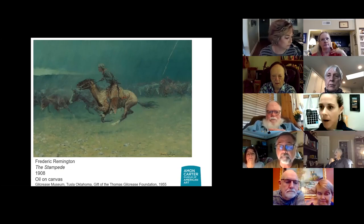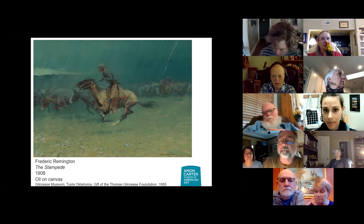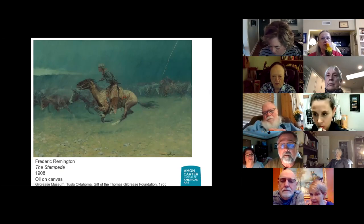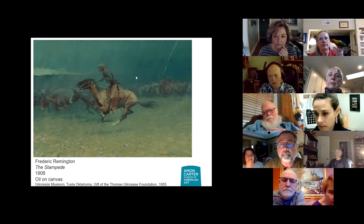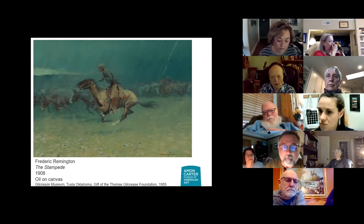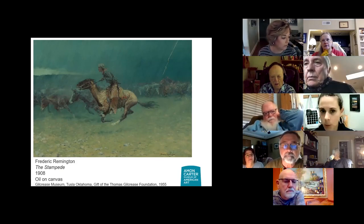He's got maybe one other rider where you think they might be yelling at each other, or this horse might be a little spooked. They're scared of the lightning and the thunder and the rain, and they're trying to stampede. So these two guys are trying to keep them from stampeding. Well, looks like the stampede's in effect. Maybe they're trying to turn it so that they can stop the stampede. Yeah, you're right. They're both on that same side of the stampede, maybe trying to push it one way.